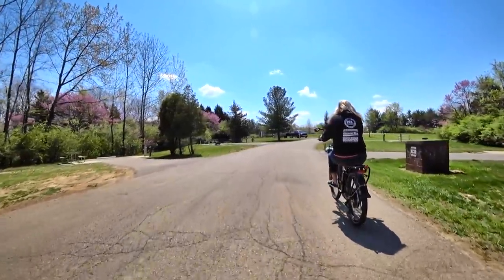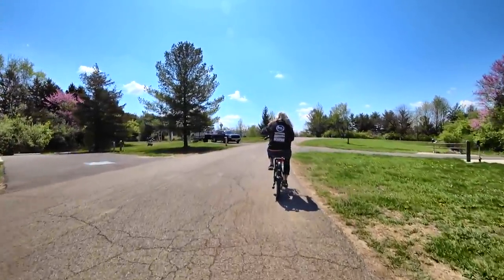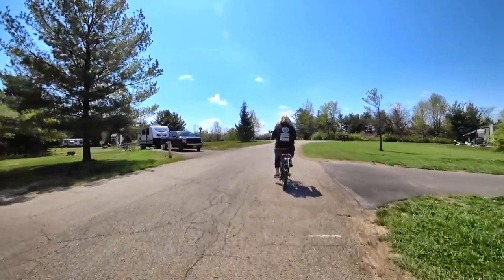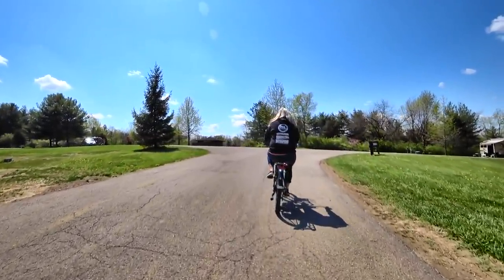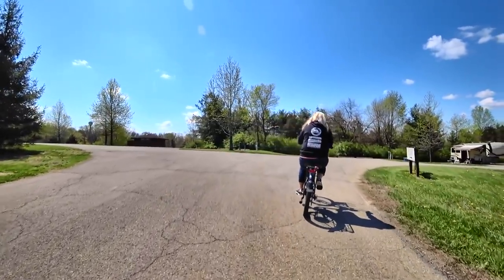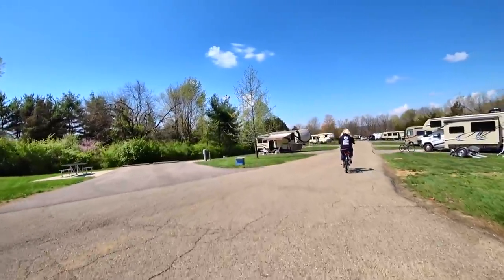Again, you can see the remnants, these gray water dumps that are in the area because of these sites not being full hookup. They used to be electric only. All right, so now the other C loop. This is 84 through 98.